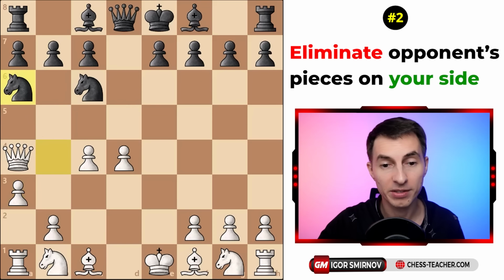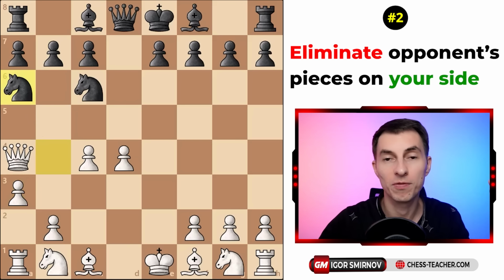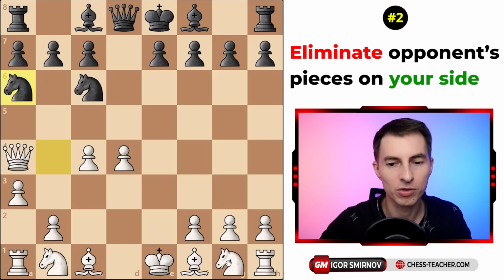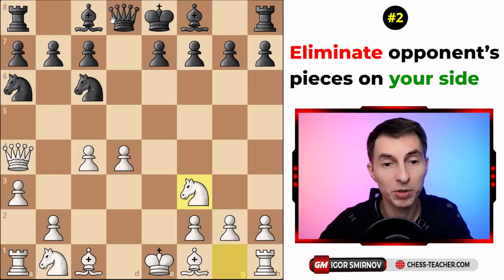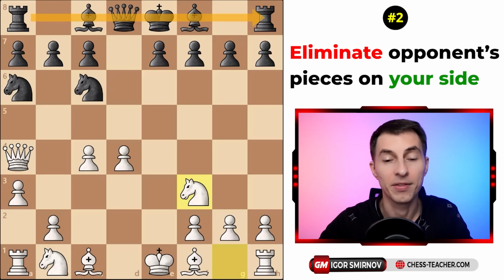And if the knight retreats, then think about this. Now it's much easier for you to navigate right here. You don't have to even be very careful, right? You can just play some normal developing move and you're totally fine, because your opponent's pieces are so far away from you, mostly, that they cannot play any attacking moves anyway.